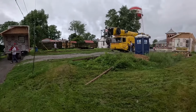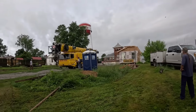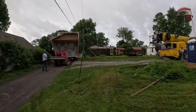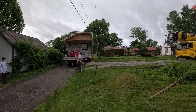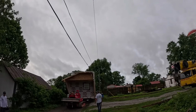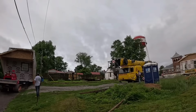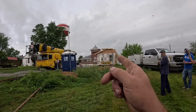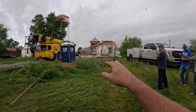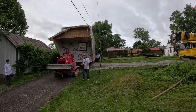All right, guys, things are happening. They got one section set over there. I'm assuming they're going to set it first. Got the crane backed up there in a position, getting ready to get it out. They got the next section rolling down in here. The disadvantage of back here is they got to deal with some of these phone lines and power lines. They're on the street, they don't have those obstacles to deal with, but the next issue is that's quite the elevation drop up there. It makes it a lot more of a reach to get her up here.